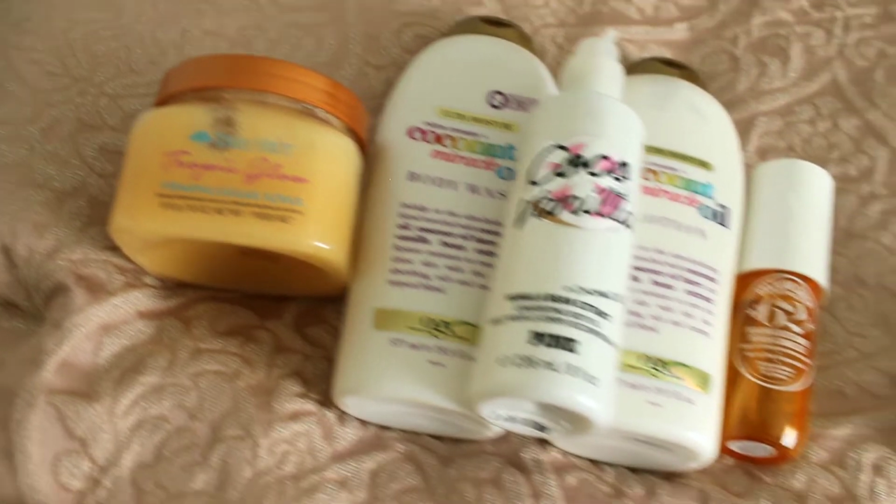Today we have some amazing summer scent combos with body care and fragrance to have you smelling absolutely amazing this summer. You're gonna be smelling like a summer snack. If you don't want to use these in the summer, that's fine. Use it in the spring, fall, winter, whenever you like. So let's get into it. Let's smell good. Babies, I am so excited about these body care combos.